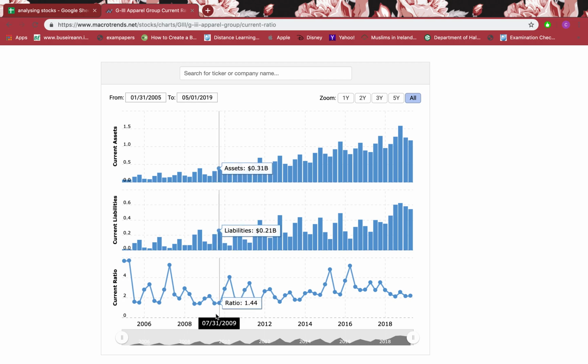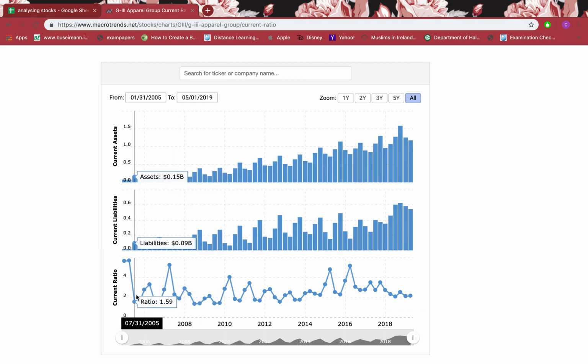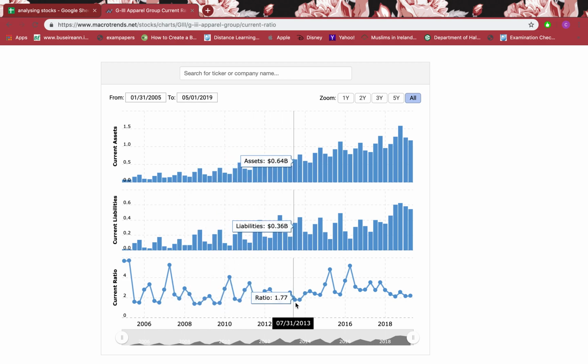So for 3 months from July to September, it's a little bit less than 1.5. I won't be very strict on that because it's just 3 months and it's not a lot less than 1.5. It was like that for 3 months in 2008 as well, and so on. Since we have data from 2005 up till now, 14 years, it has been less than 1.5 for about 6 months, but not by much, just a few points.